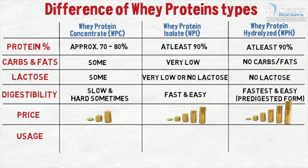So whey is a dairy-based protein. Whey also has probably the biggest discrepancy as far as production value. A whey concentrate is the most common protein on the market because it's the cheapest to produce. According to the FDA, a whey concentrate can be anywhere from 20 to 80% purity, so there's a big gap between a high quality whey concentrate and a really low quality whey concentrate.